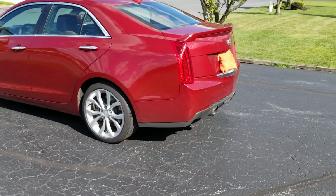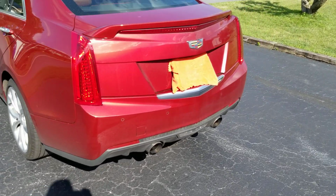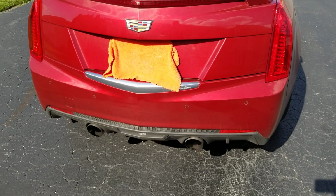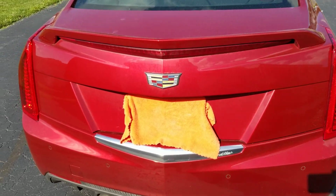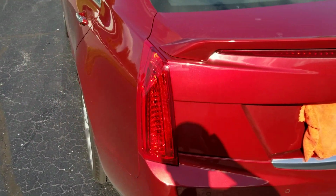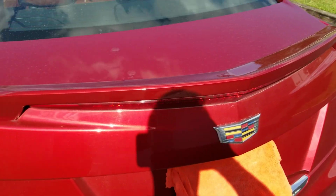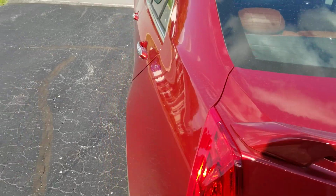Hello everyone. I thought I'd do a quick walk around of my car to show some of the other details that I hadn't shown in other videos. This is a 2018 Cadillac ATS 3.6 liter V6. So I bought this. It was a salvage car. It was actually a flood title.